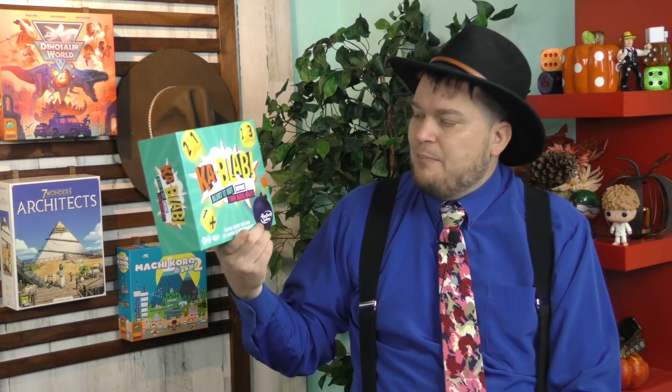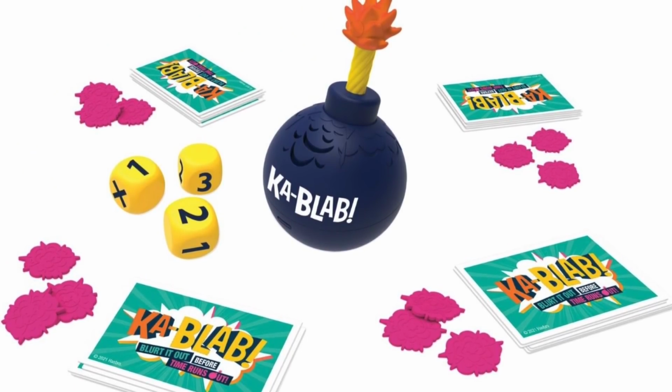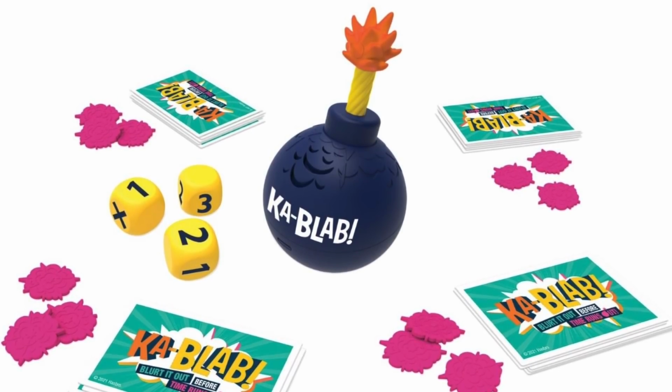And then Kablab. Kablab, blurt it out before time runs out. It's a party game. Now, I like party games. In fact, this week on the Dice Tower episode that's posted, we're talking about our top 10 party games. I really like party games. This one has a ticking time bomb that you pass around. Okay, I like that idea.